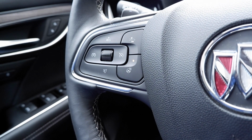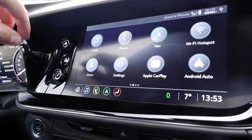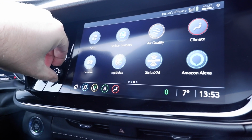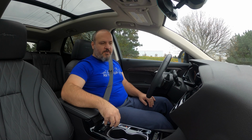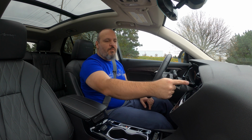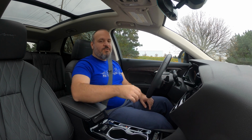The one thing I don't understand at all is this little knob over here that's identical to the volume knob for the radio, but this controls the infotainment system. I mean, what's the point of having it up here? If I'm reaching over here anyway, I'll just use the touchscreen. This should have been down here if you wanted infotainment controls. The only thing I can think of is maybe when you're wearing gloves because the capacitive touchscreen won't work. But again, you have a heated steering wheel, take off the glove. This is so stupid.